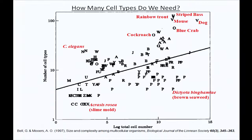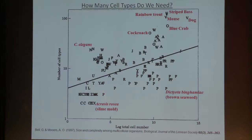biological evolution also doesn't have any particular rule that it's found. So I want to show you the log of the total number of cells in an organism. For example, here's a dog, 10 to the 15 cells, and then the number of different cell types in that organism. For the dog, it's about 99. But you can see there's huge variation. So we really don't know the answer apart from this general trend, which is not a particularly strong trend, but it is a trend that says that the larger you are, the more individual module types you need.